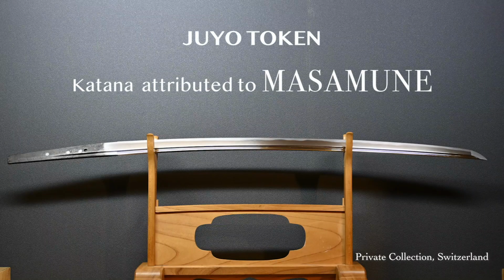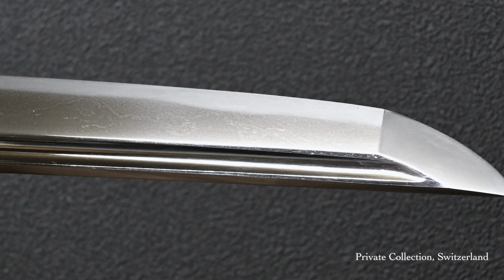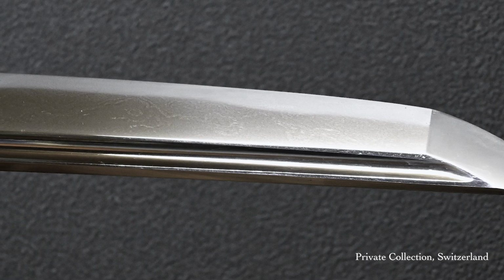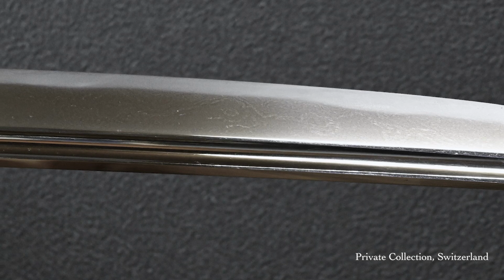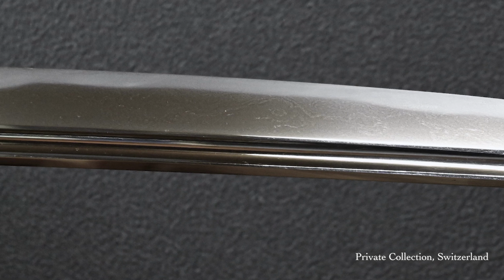But rather than introducing the traditions one by one, we're going to connect them through a story. And that's the story of Masamune. Masamune was arguably the most celebrated swordsmith of all time, working from the late Kamakura period, and he epitomized the Soshu tradition. Here we have a striking Juyo token example by Masamune, which is owned by a private collector in Switzerland, and it well illustrates the technical prowess of Masamune.